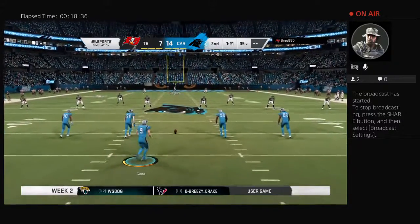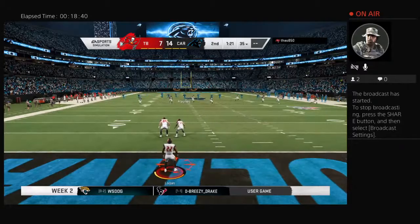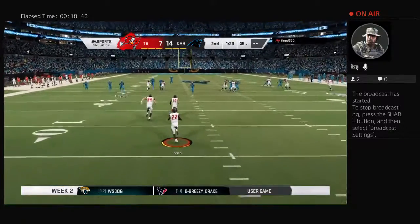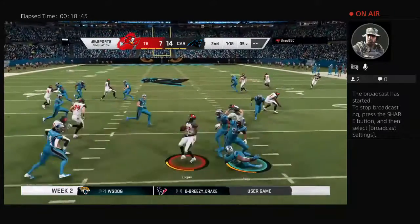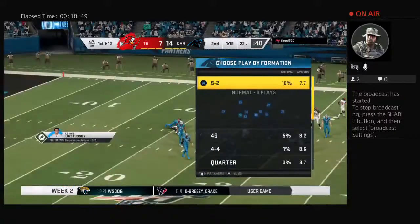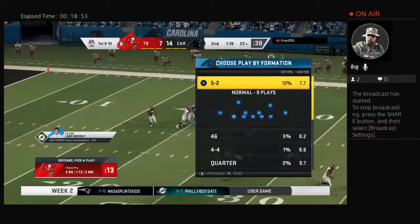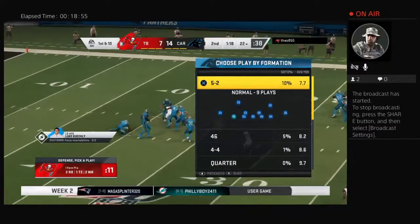Gano now following the touchdown here to kick it away. This is fielded a couple yards deep. And he's up past the 20 to the 22-yard line. The Bucs take over 1st and 10 at their own 22-yard line.